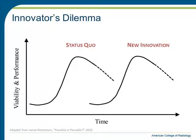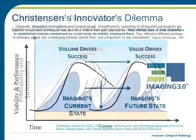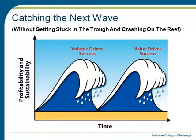So for us, this volume drives success is where we are, to how are we going to get to where value and what we provide provides success. And so how can we avoid the trough here? So it's a lot of juggling. I mean, we're living in the fee-for-service world. We can't just stop doing fee-for-service work, but we've got to figure out how to move to value-based care, sort of like rebuilding your plane while it's in the air.